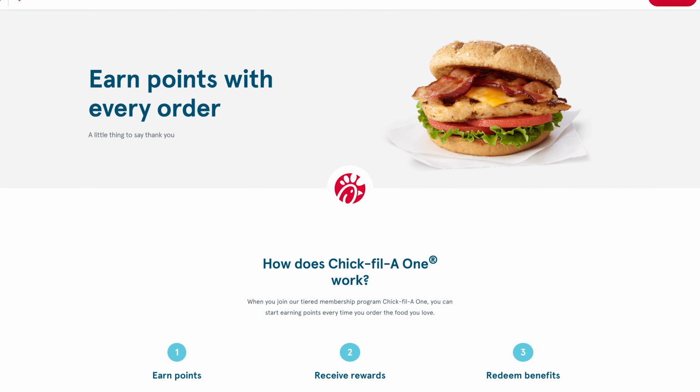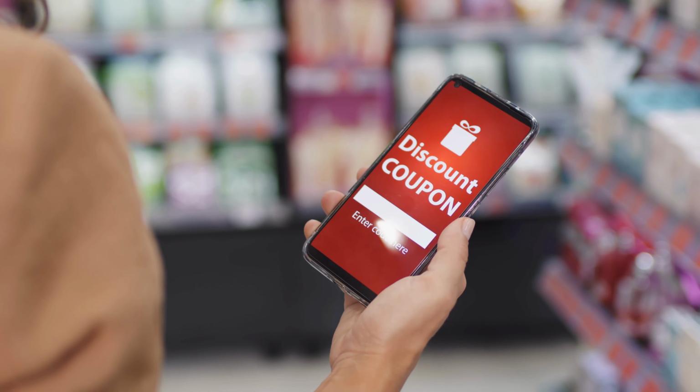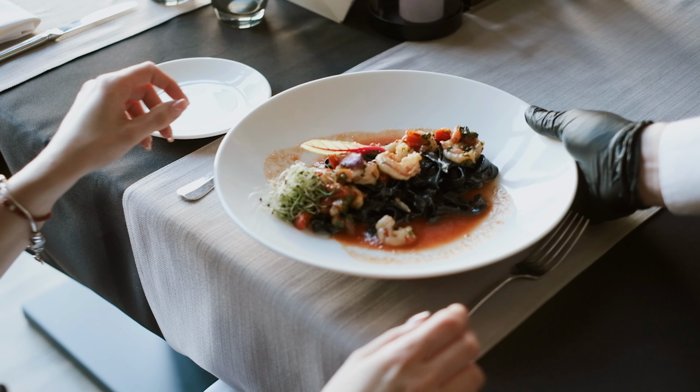Restaurant apps for coupons, rewards, and deals. Many restaurants will have some sort of free item for signing up for their loyalty program on their app. Many fast food and quick service restaurants also allow you to accumulate points for free food. This is a great way to save some money on those eating out expenses.